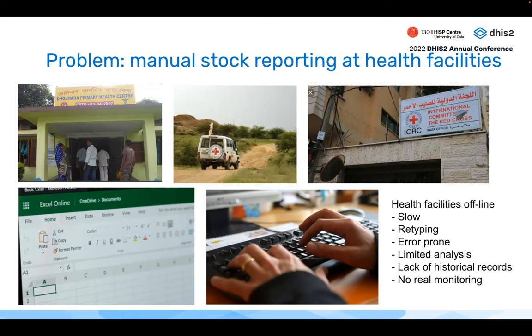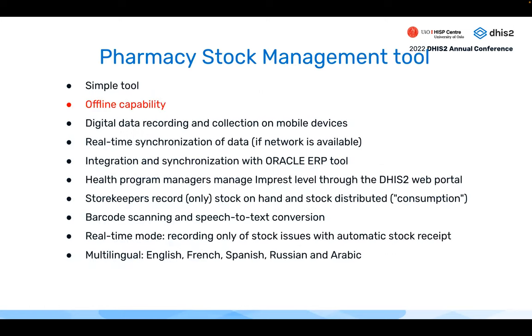So it's not accessible in a format that is useful for anybody, because you would have to go through many records to find out the paracetamol consumption for the last 2 years. It's all there, but nobody would have time to dig out all the data. So there is a lack of historical records in a consolidated way, and you have no real monitoring. You just have snapshots of your stock report from, let's say, end of May. But if you want to know what your stock report was in December, you have to go to another record and dig it out. So it's all very inefficient.